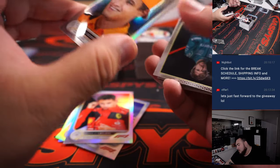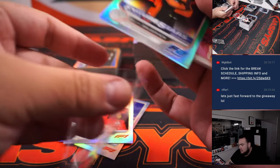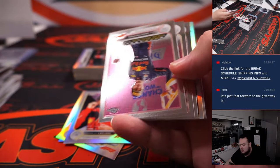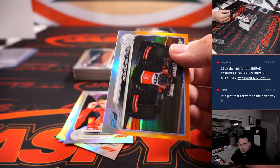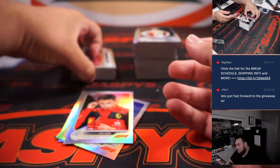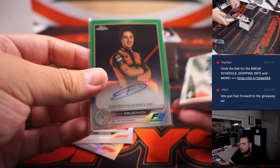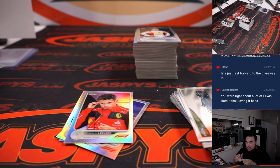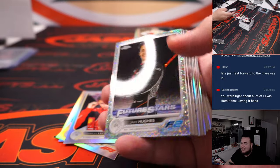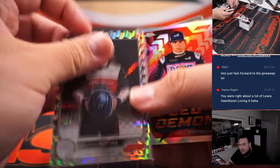Lando Norris. Are any of these potentially short prints? Like, I've never seen that Lando before. Drugovich. Green. Orange Verschoor /25. And Drugovich. Autograph green. That is F2 MP Motorsport. Another one for the all F2 Sean Matic /99. Yeah, dude, and there's gonna be a lot of Lewis Hamiltons, man. JQs. Bottas, Alfa Romeo.